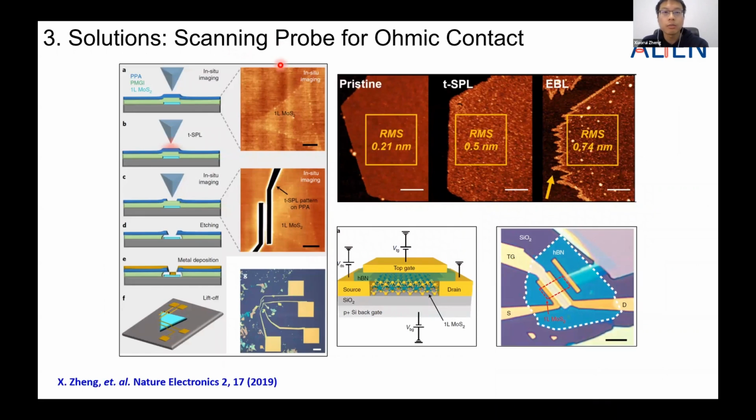Okay, so with scanning probe lithography, to improve the contact quality, we developed a multi-stack lift-off process by using the PPA and PMGI two-layer process. We are able to create, firstly, the nanostructure on the PPA layer by using the thermal tips. Then the good advantage of this process is we could image the 2D layer in situ, and then we put on the electrode by using the overlay function. This is precise and doesn't need any markers. And more importantly, the PPA polymer can be evaporated completely without any residues.